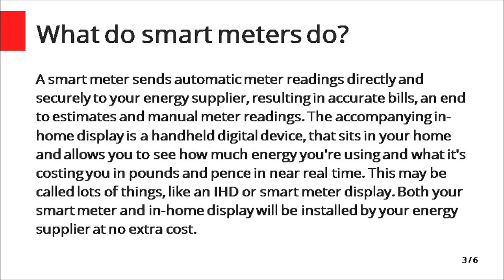What do smart meters do? A smart meter sends automatic meter readings directly and securely to your energy supplier, resulting in accurate bills and an end to estimates and manual meter readings. The accompanying in-home display is a handheld digital device that sits in your home and allows you to see how much energy you're using and what it's costing you in pounds and pence in near real time. This may be called lots of things like IHD, in-home display, or smart meter display. Both your smart meter and in-home display will be installed by your energy supplier at no extra cost.